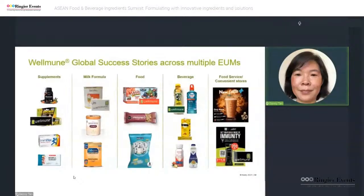But also this slide is showing the evolution of the immune health benefits. From the supplements and milk formula application, we see that immune health benefit is moving to a more general food and beverage market, even into the food service and convenience store. This is a sign showing that consumers are ready or are looking for immune health benefit in their day-to-day products, in their comfortable product. So they are looking at having product that can help them to maintain the immune health benefit on the daily basis.